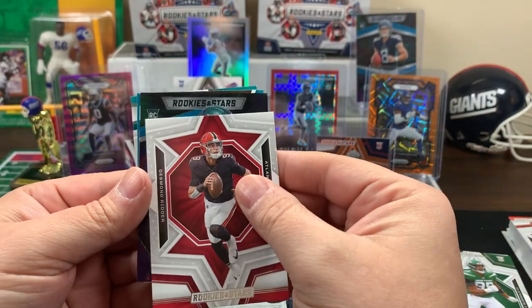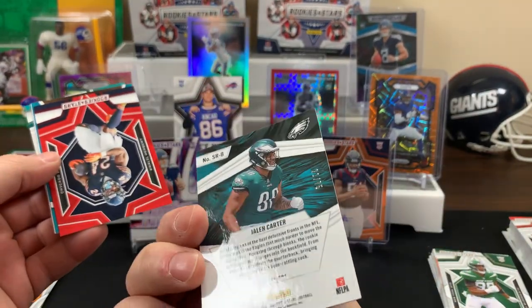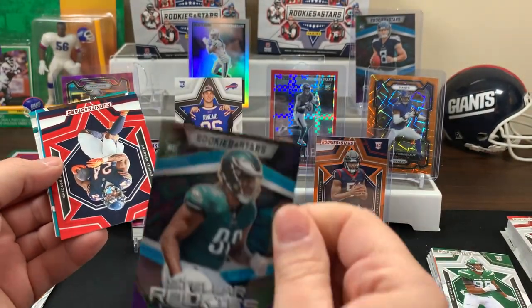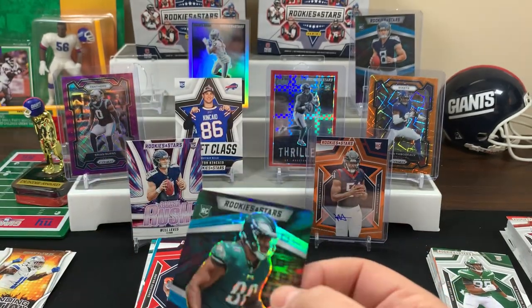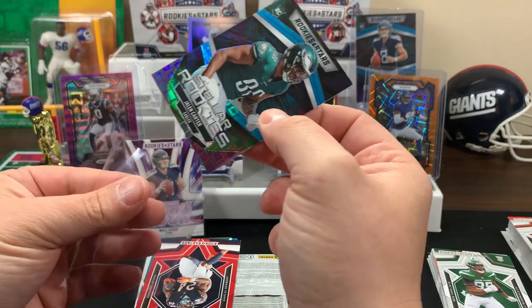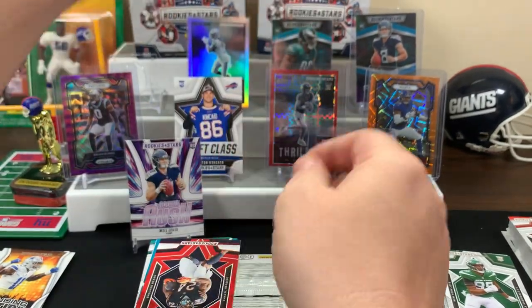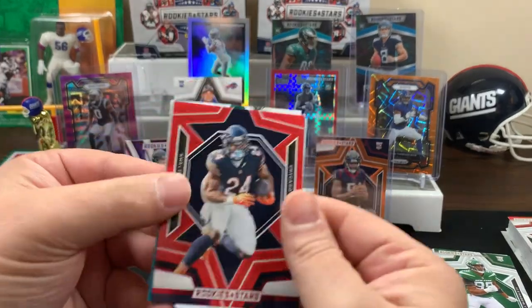Stafford. Boy, a rookie Eagles, Jalen Carter. This one's probably also numbered. Yeah, 21 of 75. So these are all out of 75? I guess, man. It's pretty decent, dude. It's always good to get a number card, man, unlike some other products out there.